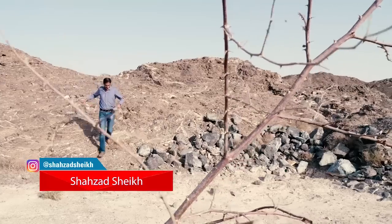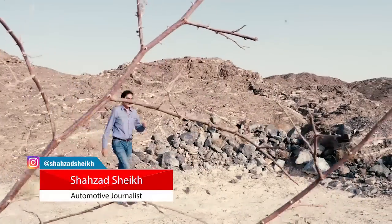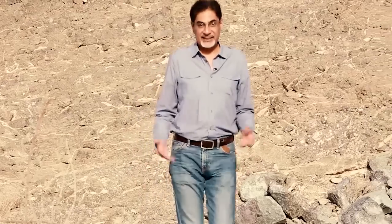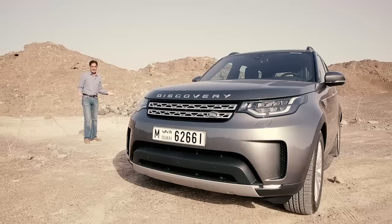And today, we're looking at the ultimate off-roader, the perfect car for families looking for an escape out of the city. It is, of course, the Land Rover Discovery.